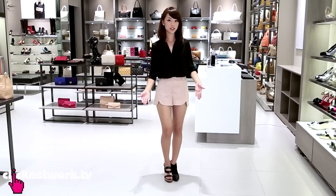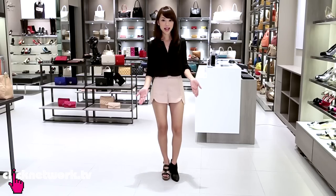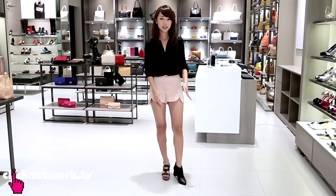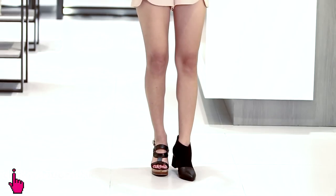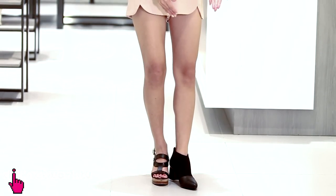If you want longer legs, you should wear strappy heels instead of boots. I'm not saying that boots are bad, just that boots generally create a separation between your legs and your feet, creating this illusion that your feet are kind of chopped off, and makes your leg look shorter at the same time. So as you can see, my legs look a bit longer with the strappy heels, and this looks a bit more stumpy, a bit shorter.